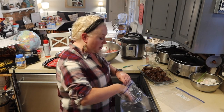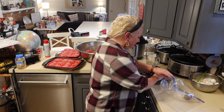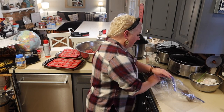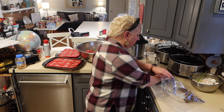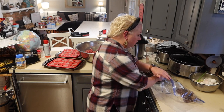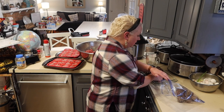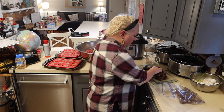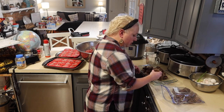Okay, so I'm just gonna do half of these in one bag and half in the other. I do not flash freeze these or do anything special with them. And whenever I need these for lunches, we will just set them into the refrigerator from the freezer and warm them in the microwave. I got lots of ketchup fans, so we will eat them with ketchup.